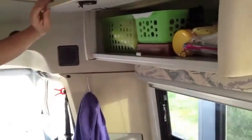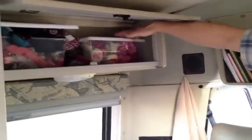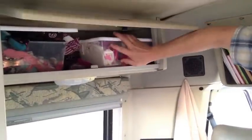For more storage, we have, again, like we had in the back, some space here. For us, we've got a few cleaning items, that type of thing up here, and then our girls' clothes are up here again, baskets with lids on them for them, so they've got their own space for their own clothes.